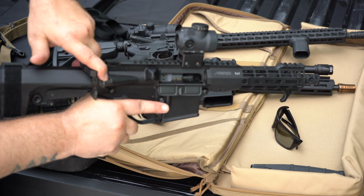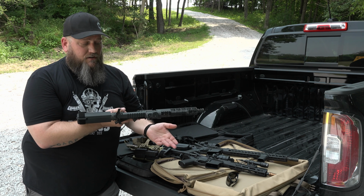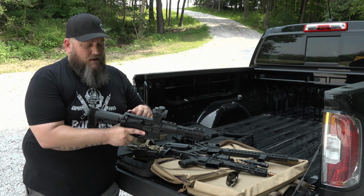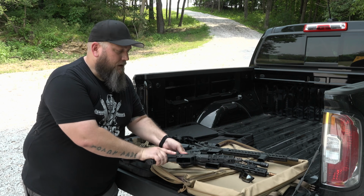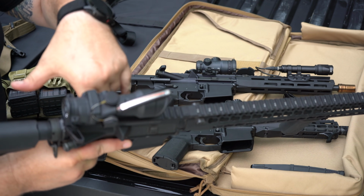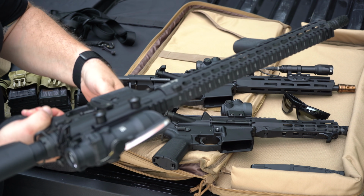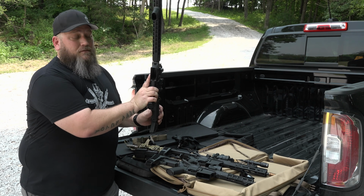Being able to do it one-handed, two-handed, left-handed, those are all options that you can have on a decent charging handle. So something a little bit bigger, something that will possibly even get out of the way of your optics, is a great option too. So if you had a big scope or something on top, the ability to still be able to get that charging handle is going to be an incredible option for you. So charging handle, number 4.